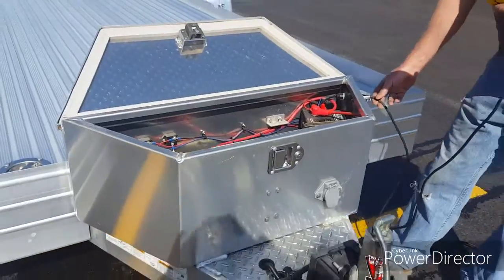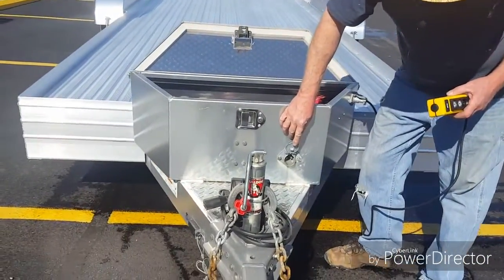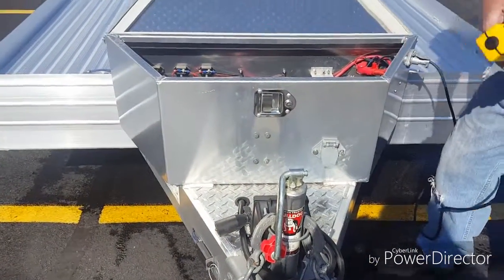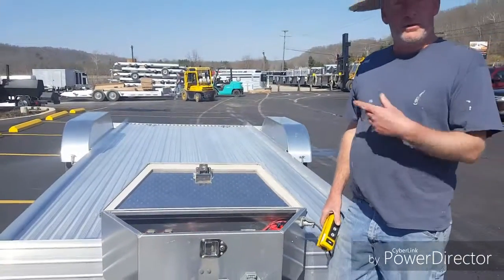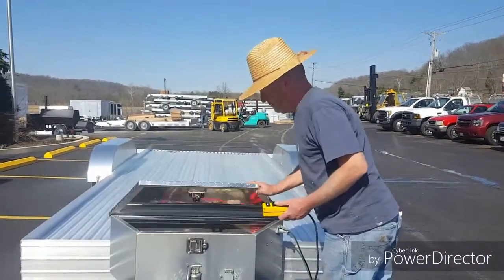The 6-pin remote plugs in here. Also notice that we have a 2-pin power cord port here. It comes with a cord that you can connect to your tow vehicle and recharge this battery while you're going down the road with a heavy gauge 2-pin wire. Okay, we're ready to go.